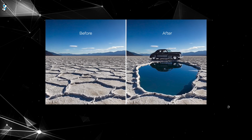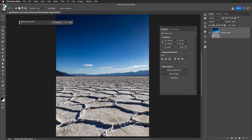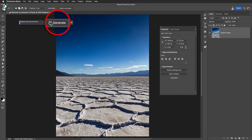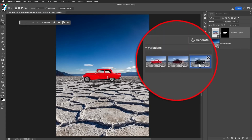Another aspect where the AI really shines is generating realistic objects like cars, animals, or people. You can literally add anything imaginable to your scenes. You can also make a selection for where you want to add something new, like a vehicle, building, or animal. Type a descriptive prompt, generate the fill, and the AI will realistically match perspective, lighting, and other elements. The crazy part is that the added objects actually look like they belong.